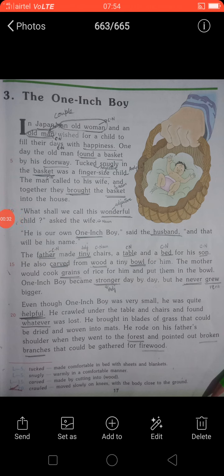Lesson number 3 is The 1-inch Boy. In a basket, you can see a very small boy. So, our lesson number 3 is The 1-inch Boy. In Japan, an old woman and an old man wish for a child to fill their days with happiness. One day the old man found a basket by his doorway.